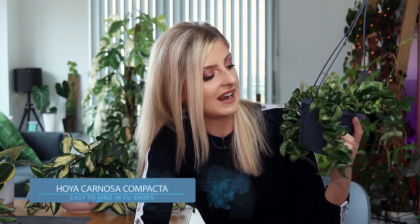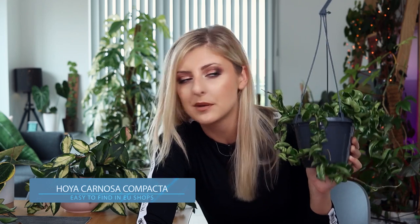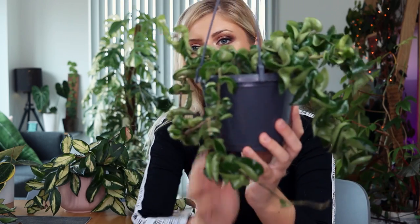I got this and I thought it was gonna be bigger than what it is. And I'm a little bit upset about that. So you might see me get another one of these and I might just add this to it, or I might keep this separately, I don't know. But I do want a nice, big, chunky Hoya Carnosa Compactor. It's nice, as I say, it's just not as nice as I thought it was gonna be. I thought it was gonna be longer.